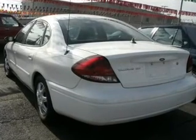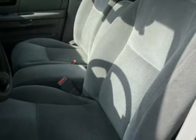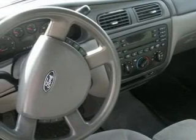Air conditioning, power door locks, power windows, power steering, cruise control, power mirrors, an alarm system, an AM/FM stereo, an adjustable tilt steering wheel. If safety is a high priority, rest assured knowing that these top safety components are included. Front ventilated disc brakes, passenger airbag.